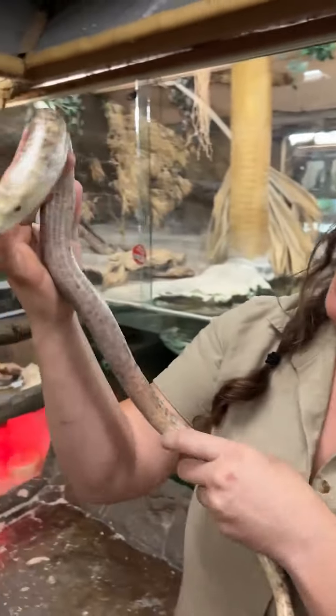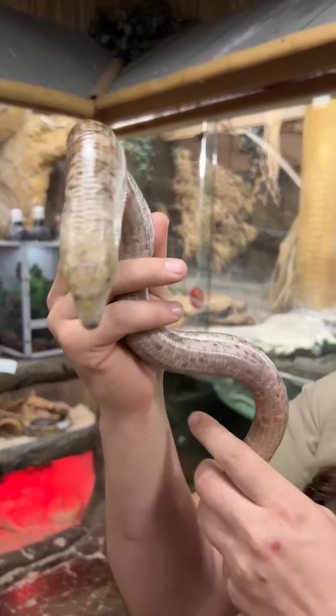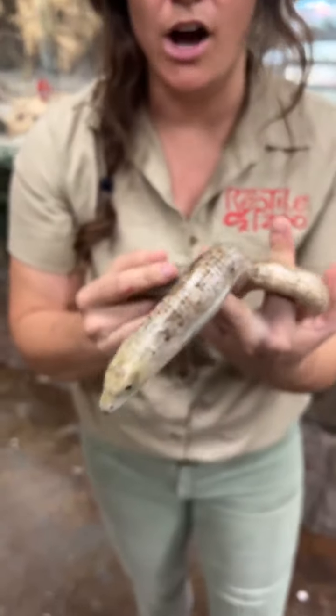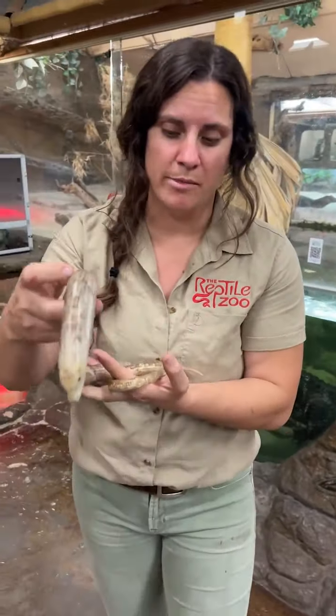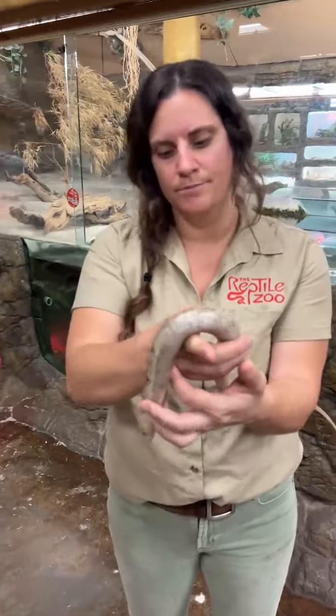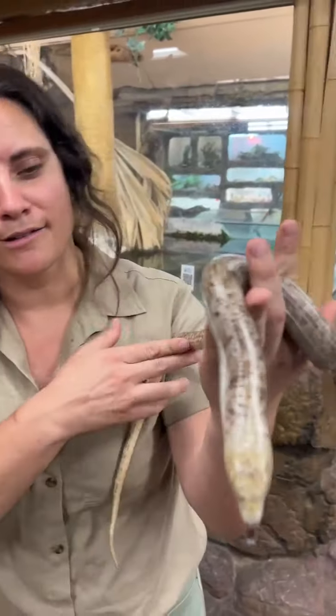So he's got, see this belly? It's got the underbelly of a lizard. It's got the movable eyes and eyelids like that. They also can detach their tail, which is a really cool mechanism. These guys come from all over. They come from Europe, North America, Australia, Asia. Apparently everybody's got a legless lizard.